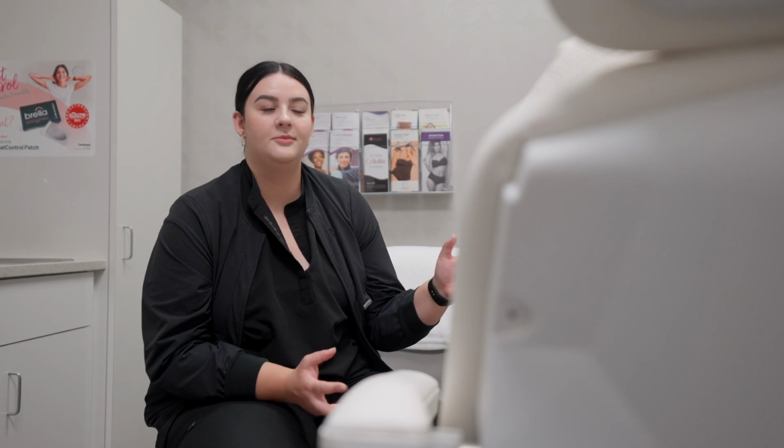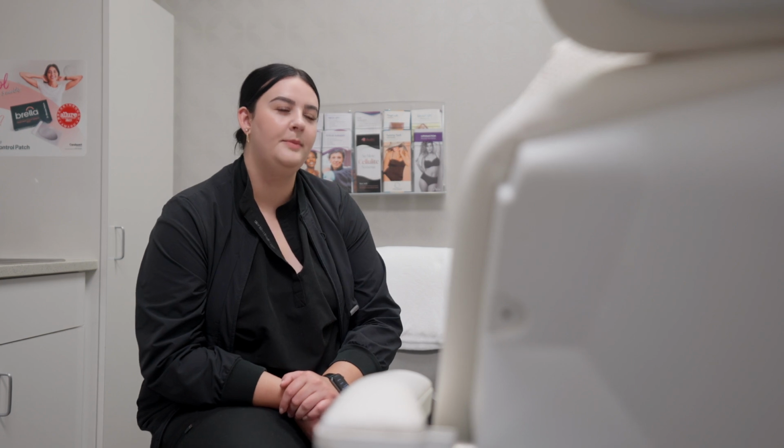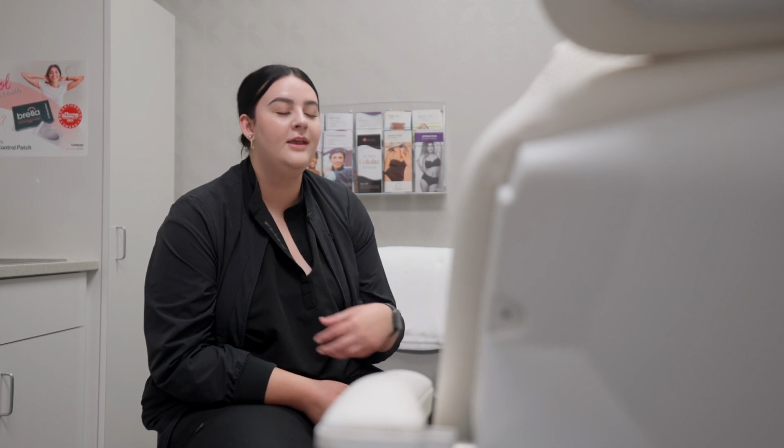What we're doing is we're freezing the fat cells to -11 degrees. They die a couple days after your treatment, and then your body just starts to naturally get rid of those fat cells. So it does take a couple months to see your max results, just because it's a little bit per day with the fat cells. You can equate it to one French fry amount is how much you're losing per day. So that's why it takes a couple months.